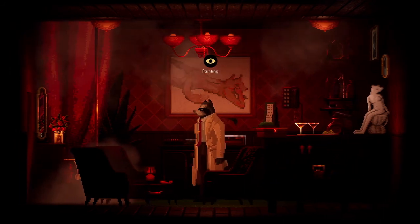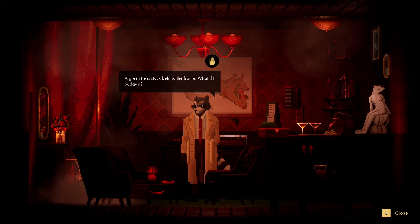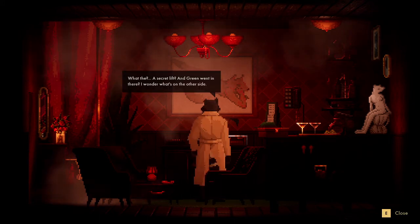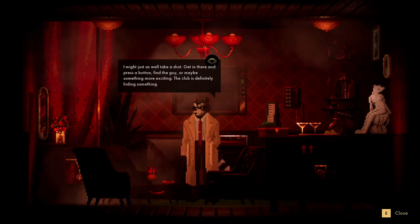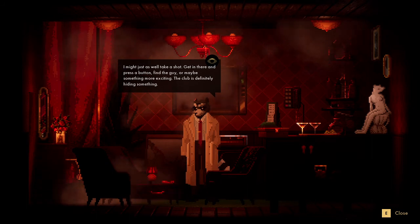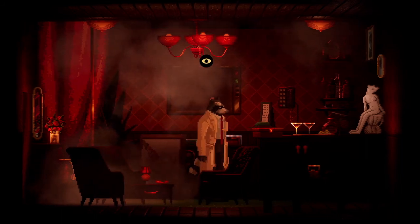Well, okay, so we got this painting. A green tie is stuck behind the frame. What if I budge it? Well, what the? A secret lift, and Green went in there. I wonder what's on the other side. Let's find out. Might as well just take a shot, get in there and press a button, find the guy, and maybe something more exciting. This club is definitely hiding something.